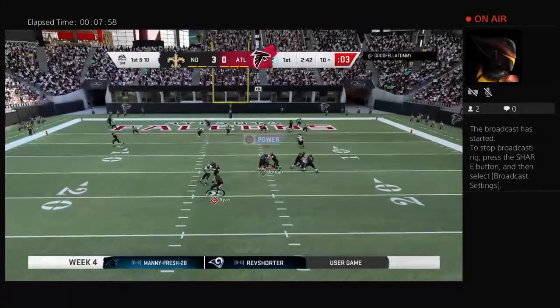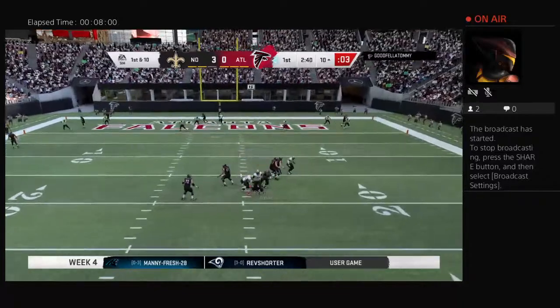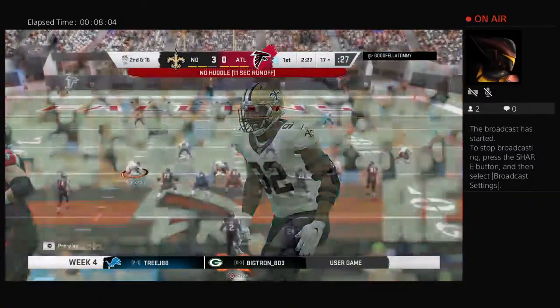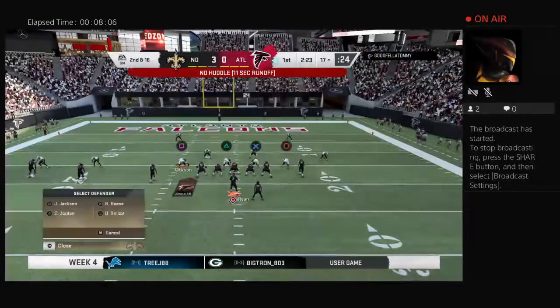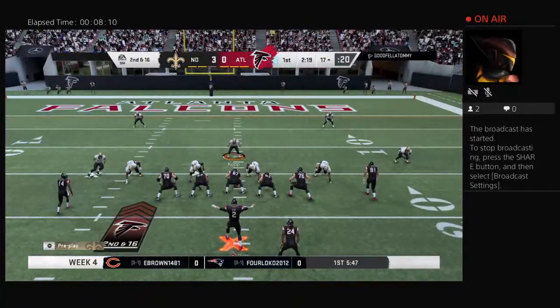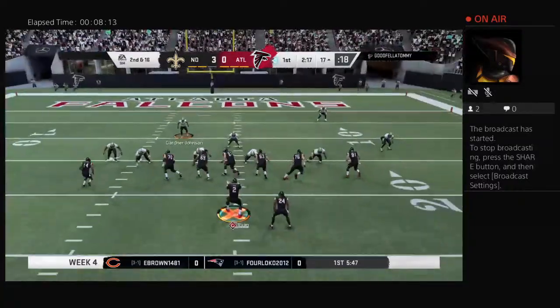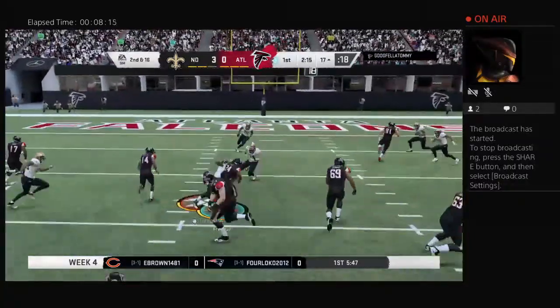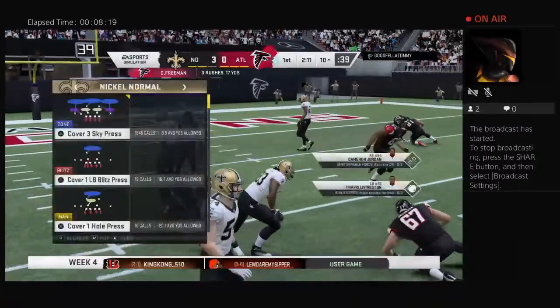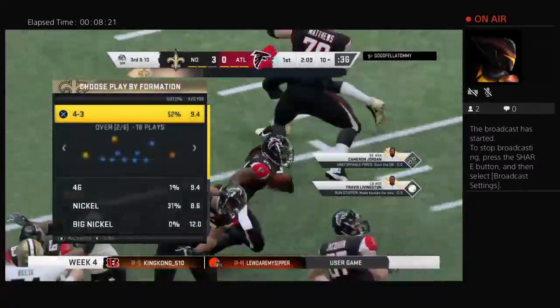On 1st and 10, it's Ryan. And he's going to be taken down, sacked back around the 18-yard line. Work to be done here on 2nd and 16 after the sack. Now Ryan going to give it to Freeman. And he'll get 7 yards from the 17 to the 10 before he's taken down.